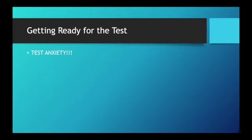You may start sweating, your stomach may start rumbling, your thoughts may start to race. Sometimes we have what's called test anxiety. It's a real thing. So, what I'm here to do is to try to calm some of that test anxiety.